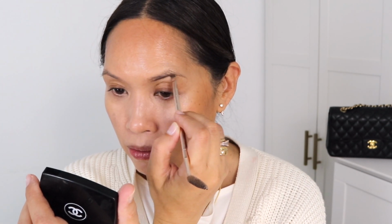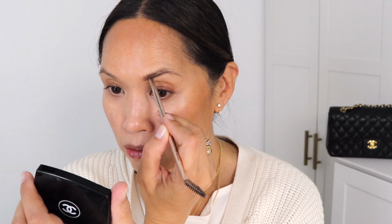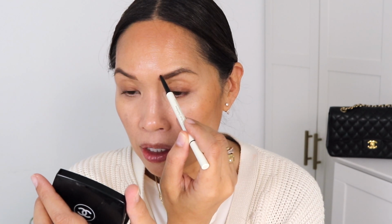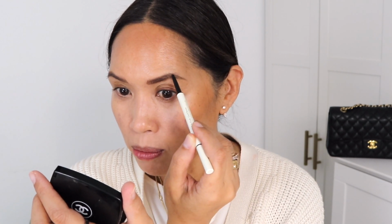So let's go ahead with brows, using the Chanel Brow Duo. This is the powder side that I'm using right now. Okay, I'm going to use this to just refine a little bit the Victoria Beckham. This is in dark brown. Just filling in any areas a little bit more precisely.